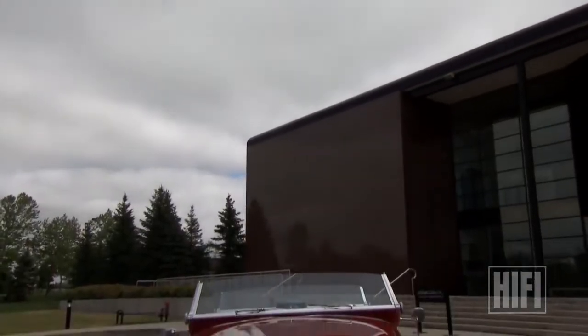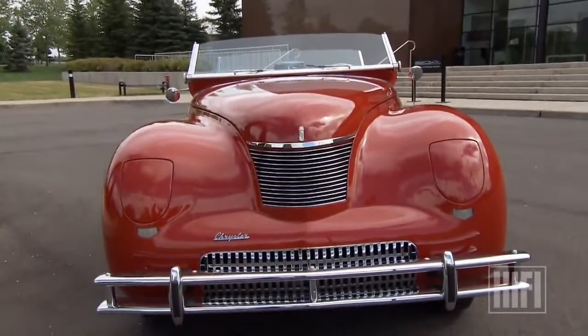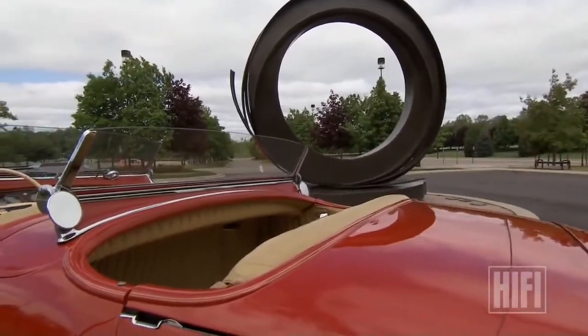It was based off the Imperial chassis, and those were big cars. It's I think 142-inch wheelbase, and it's got a large engine, 232 cubic inches, 140 horsepower. So that's pretty large for the time. So it gets up and moves and drives along pretty well.